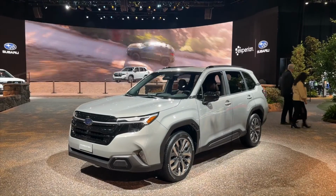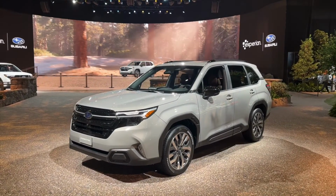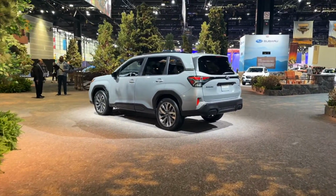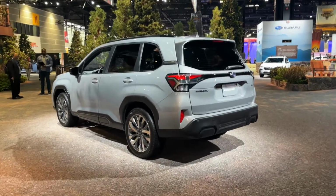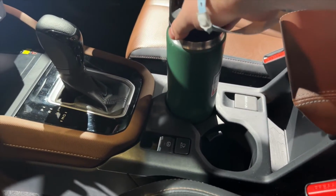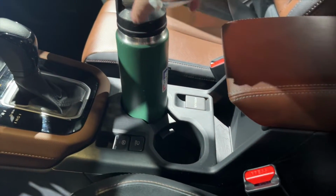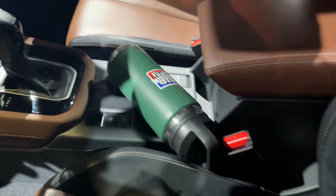For 2025, the Subaru Forester has been completely redone for a new generation, and although I think it actually looks decent, actually seeing it in person, I think I like it a lot better. It unfortunately fails. It sort of faked me out. It went in a little bit, but I think at the end of the day, I just don't feel like we can make that a pass.